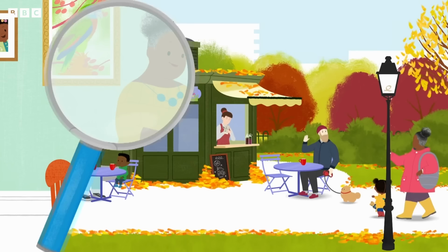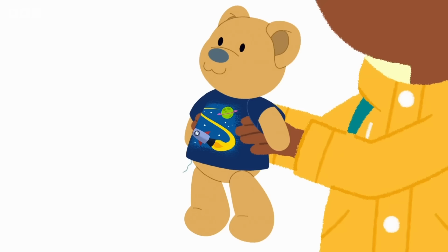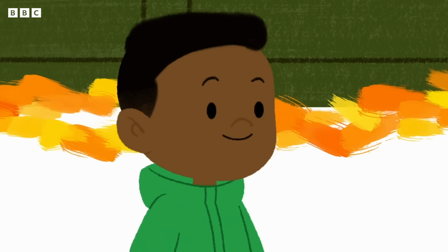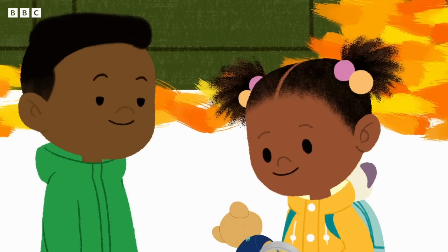Hi, everyone. Isaiah! JoJo! We're on a detective hunt to find the owner of this teddy. That's a cool space T-shirt. That's the clue I found. Because he loves space, it made me think this is your teddy. But this teddy isn't mine, JoJo. Oh, don't worry, JoJo. Let's see if we can find any more clues on the teddy.